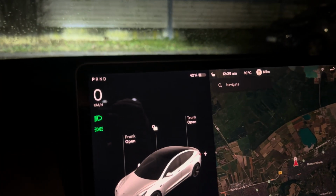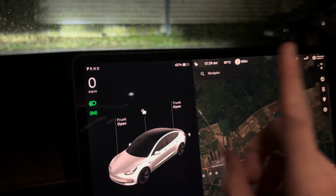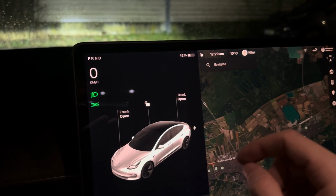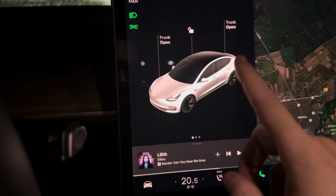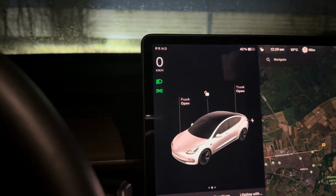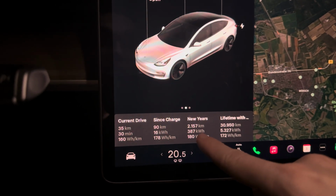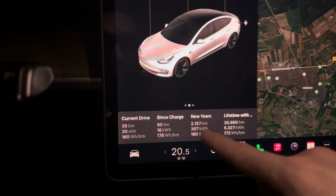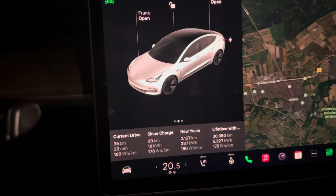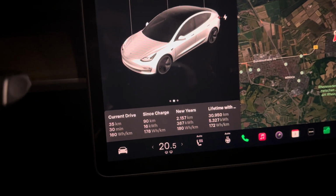I just arrived back home. I actually remembered to film my ending here, so props to me for that. We still have 42% in the battery, so that's pretty good. Let's have a quick look at our consumption statistics from our New Year's trip. That was actually 2,157 kilometers. Damn.